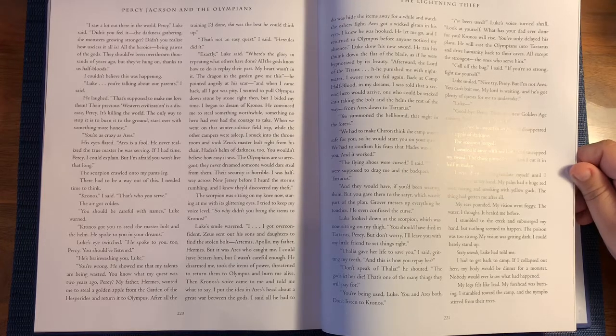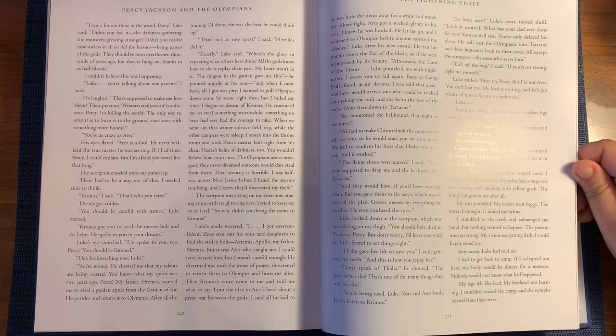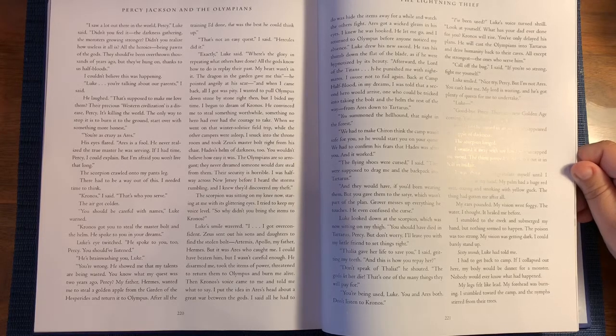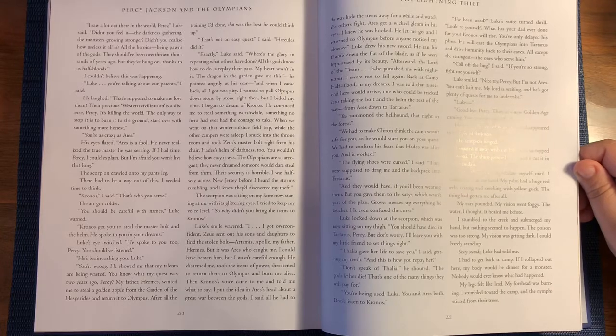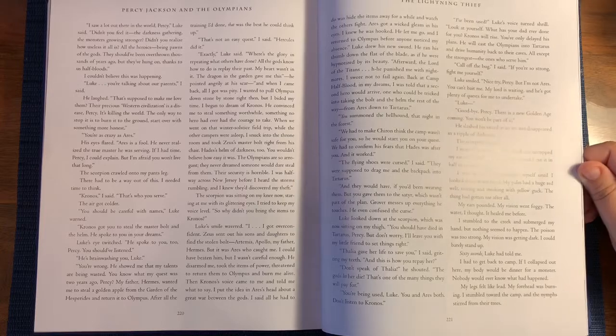Kronos, I said. That's who you serve. The air got colder. You should be more careful with names, Luke warned. Kronos got you to steal the Master Bolt and the helm. He spoke to you in your dreams. Luke's eye twitched. He spoke to you too, Percy. You should have listened. He's brainwashing you, Luke.